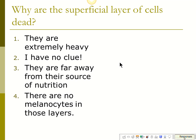Okay, here's another question. Why do you think the superficial layer of cells are dead?